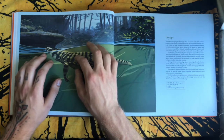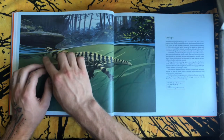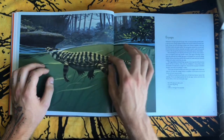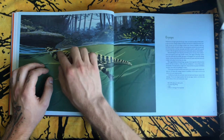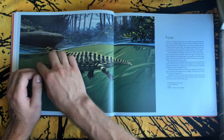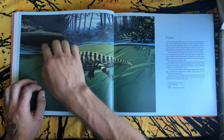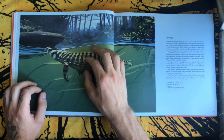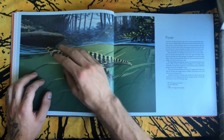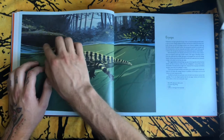We think that she would mostly be lurking just below the surface, like in this picture, with only her eyes sticking above it, waiting for some careless creature to come a little bit too close. And then she would quickly open her mouth and catch it with her many small teeth.